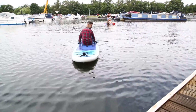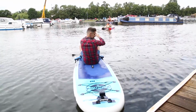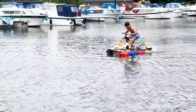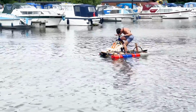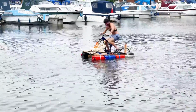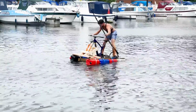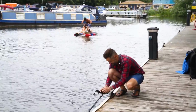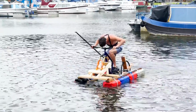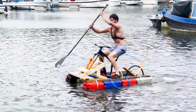Come on. Easy does it. Oh no! Chains off. Oh, what a finishing style! Right, keep it bent. Oh, it keeps coming off, I give up. I'm going to have to paddle to the finish.